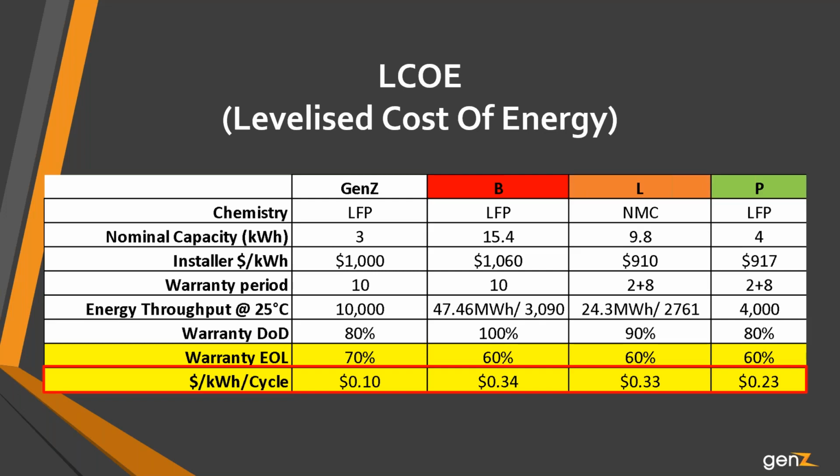Now, if you look at the last line, dollar per kilowatt hour per cycle, also referred to as levelized cost of energy, LCOE, genZ offers the lowest LCOE, and that's between 55 to 70% cost reduction compared to the rest. Ladies and gentlemen, this is how genZ provides value through its longevity of the product.